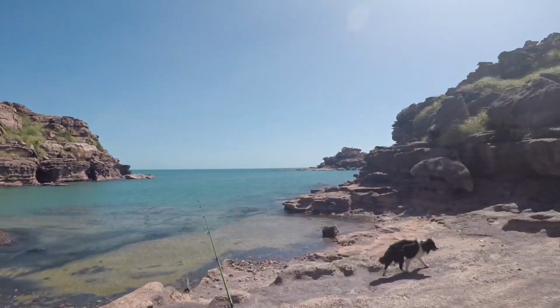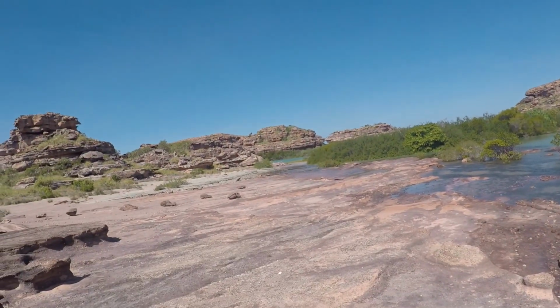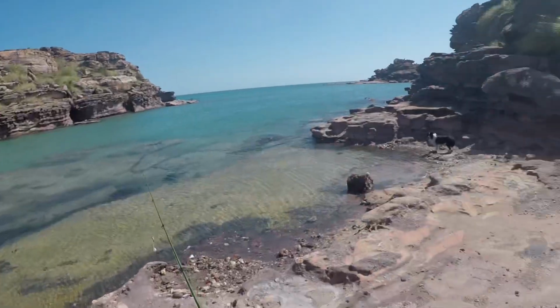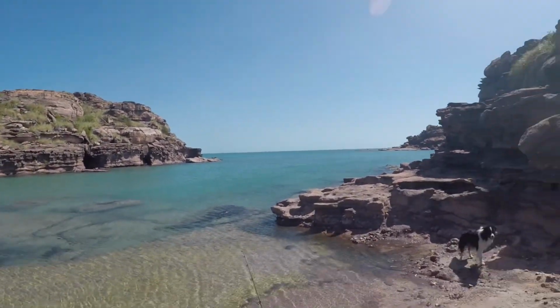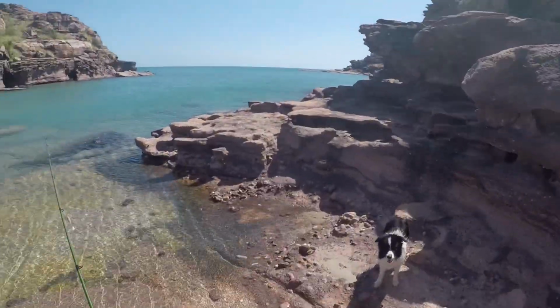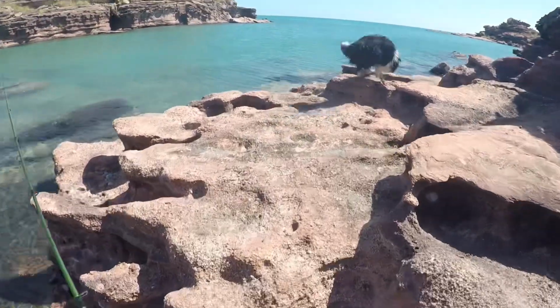So we're at Rats Cove, blowing a gale. Good timing on the gust of wind that just charges past. So the beauty of this place is there are some land-based options.